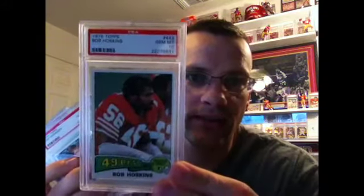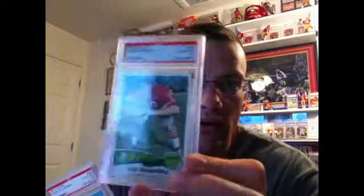But in 10s, 1975 Topps, the Bob Hoskins, Bruce Taylor, Kaz Bazinek, 10, and the Larry Schreiber. So got all 4 in 10s there. Pretty excited about that. This one was the cheapest. It's got like a pop of 17, which is crazy for a 10 from 1975.